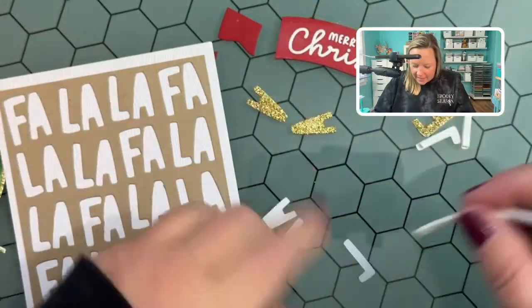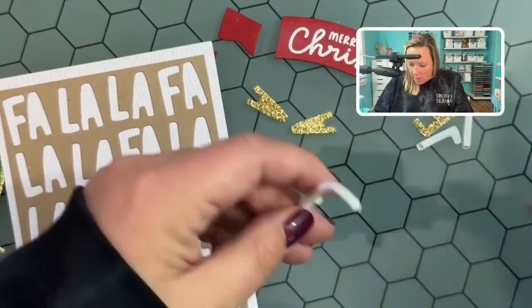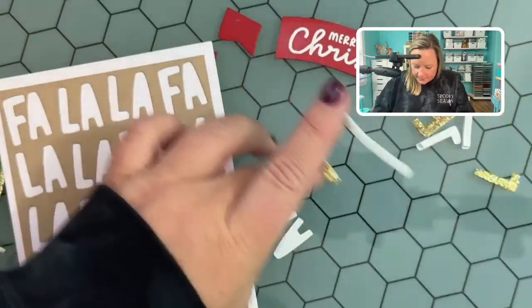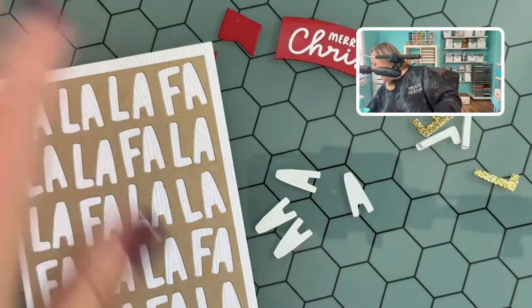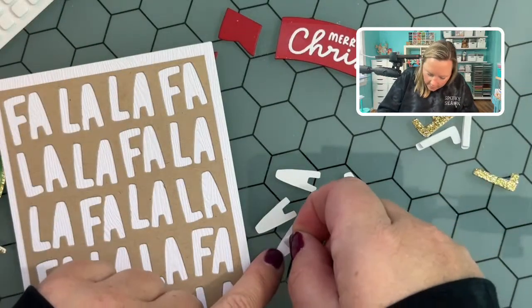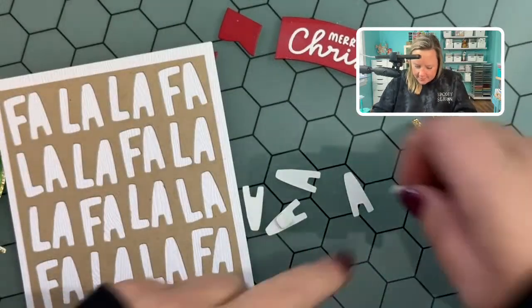Again, if we were making a stack of 20 of these, I would just sit and foam all the fa la la la las that I needed. And then we have our A's. I'm wondering, I think a square. Yep, a square will fit right in the center there. Perfect.